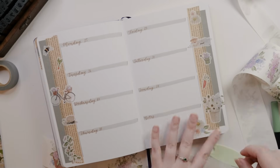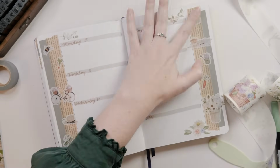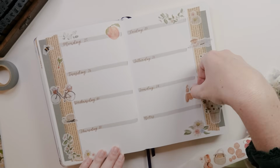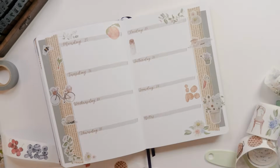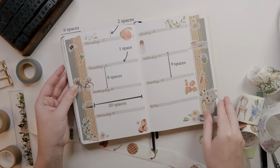It would be totally fine to leave the decoration there, but I always like to bring a little bit of my stickerage over onto the functional parts too, just in ways that they won't interfere with your planning. I feel like it helps the spread to look less rigid overall, a little bit more playful. Here's those grid spacing measurements for you in case you want to try out this weekly for yourself, and we've got one more left to set up.